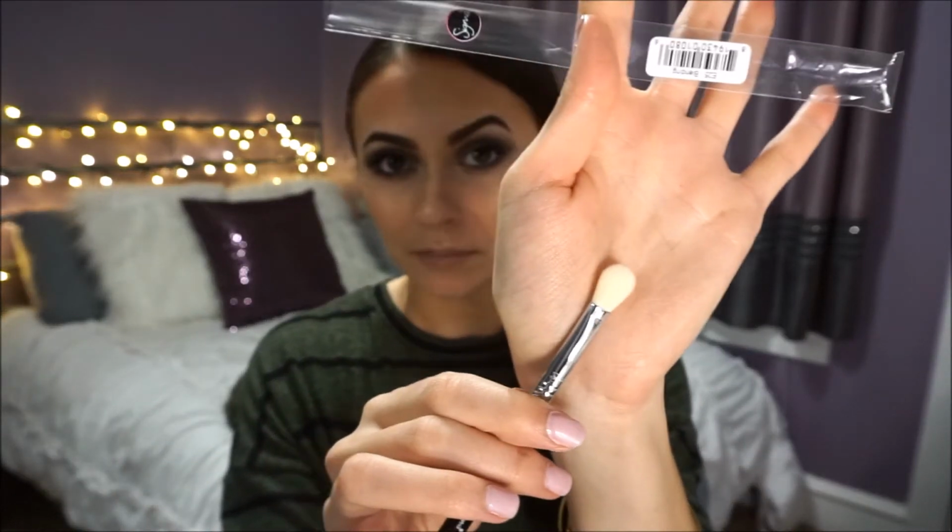I got the famous E25 blender. It's kind of a flat, fluffy blending brush. This is good for the crease and for packing on shadow. I feel like I didn't have many eye brushes either. I had, I don't know, 5 that I just kept using, but I don't really have different kinds of each brush, if that makes any sense.